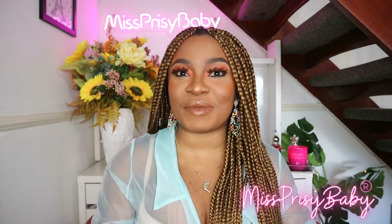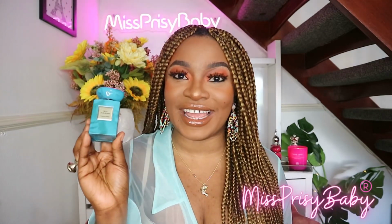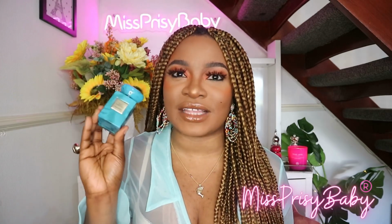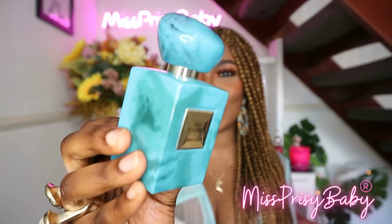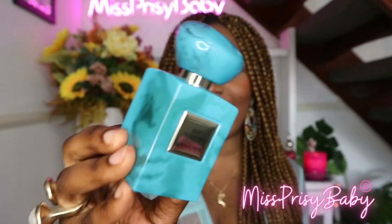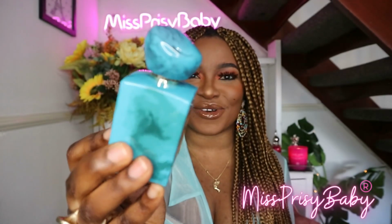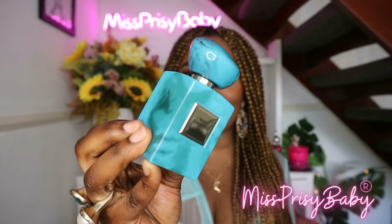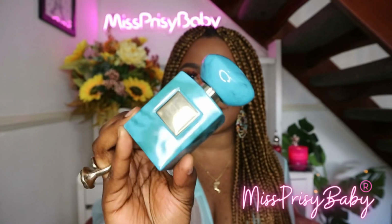Now, starting off with the packaging of this fragrance: stunning, very peaceful, very minimalistic, very oceanesque, just looks like the water. It is this blue turquoise color, I would say, and it looks somehow like it's got some tie-dye effect to it. Kind of similar to Magenta Tanzanite, but in a blue color.